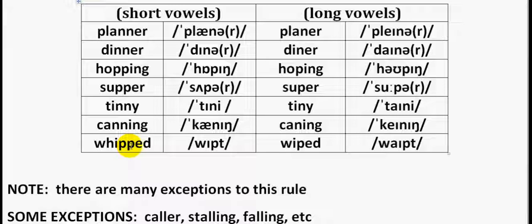Here, P is preceded by short vowel, which is short I. So when we added ED, we doubled P and wept. Here, P is preceded by long I, long vowel, so we didn't double P.